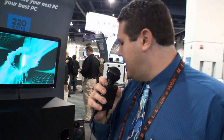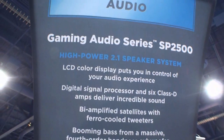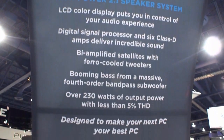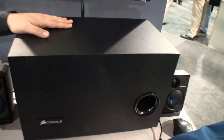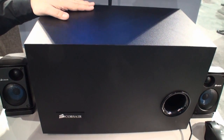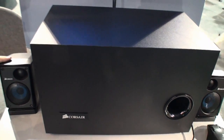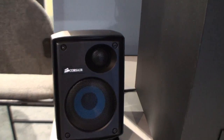So Dylan, now that we know a little bit about it, why don't you show us some of the features? Sure thing. The SB2500 has 230 watts total RMS power, and that's measured via the FTC method. We're not playing games here. 120 watts of the power is in the subwoofer. Now, there are 6 Class D amps in the SB2500, dual bridged amps in the subwoofer, and then each satellite has 2 amplifiers because it's bi-amplified.